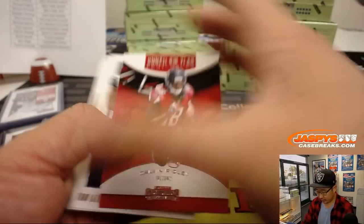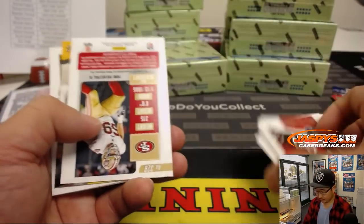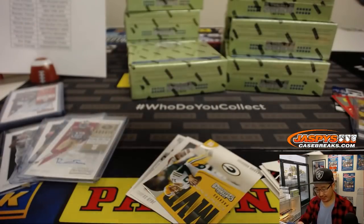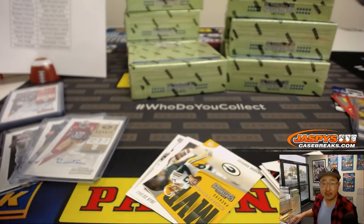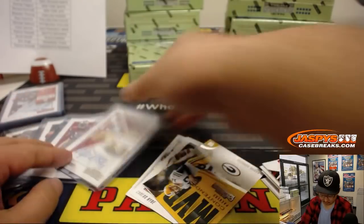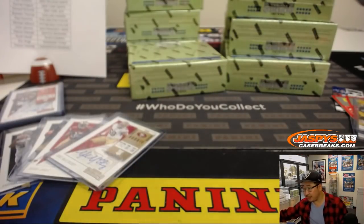Niners, that'll be for Victor Z. We got rookie ticket autograph, Mike McGlinchey. Another Niner for Victor. And the points replace one of those autographs in there.